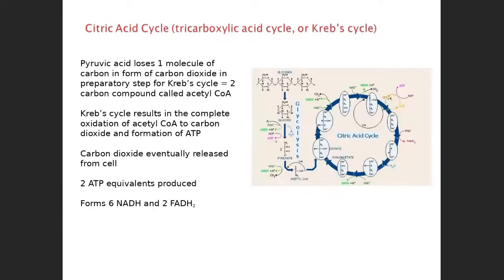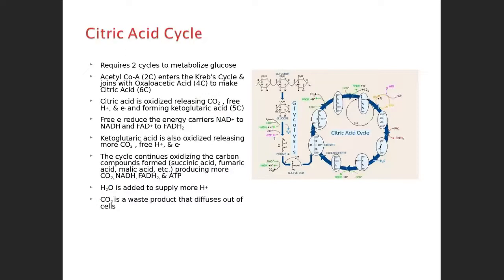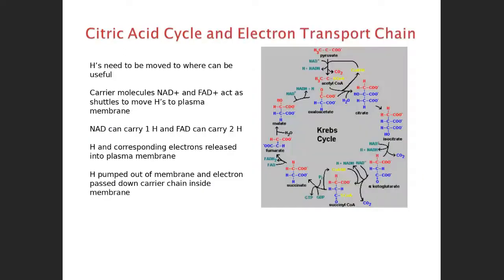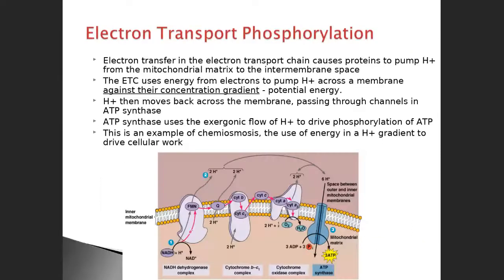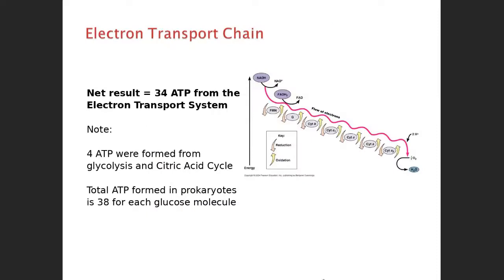So all that's left to do is talk about the electron transport system, right? And remember, those shuttles have been picking up these hydrogen all along, so they don't wait for everything to be released. They pick them up, because the most important part of catabolic cellular respiration is the liberation of hydrogen with their corresponding electrons, okay? So when we talk about the electron transport systems, I'm going to explain it. 34 ATP are made, so you can put 34 ATP already where it says how many ATP, okay?